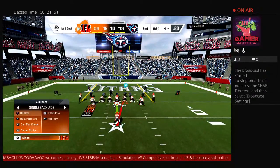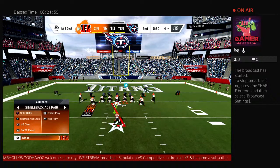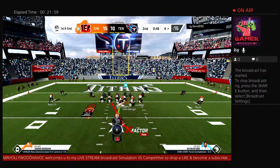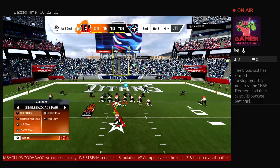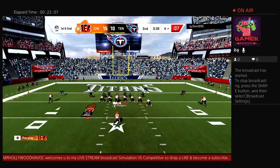Check. Watch 54. Get the ball. Show it up. Inside. Right there. 54. Right there. 54. X3. 218. Chopper. Back north.